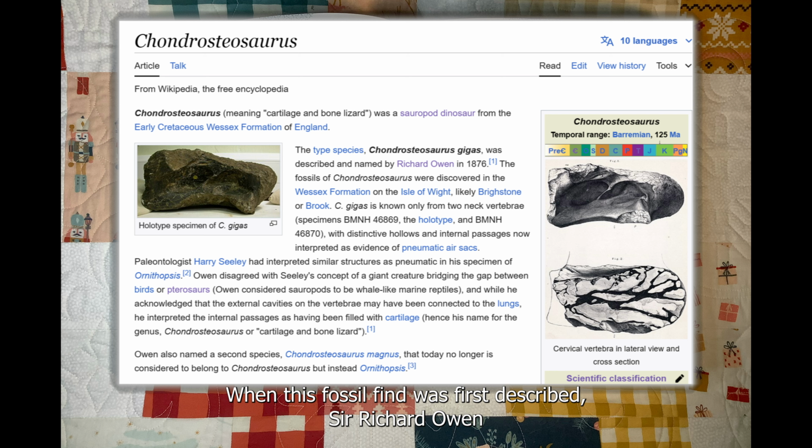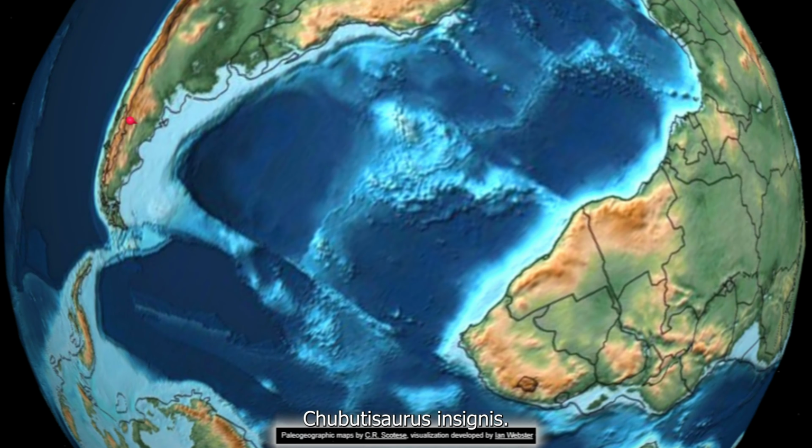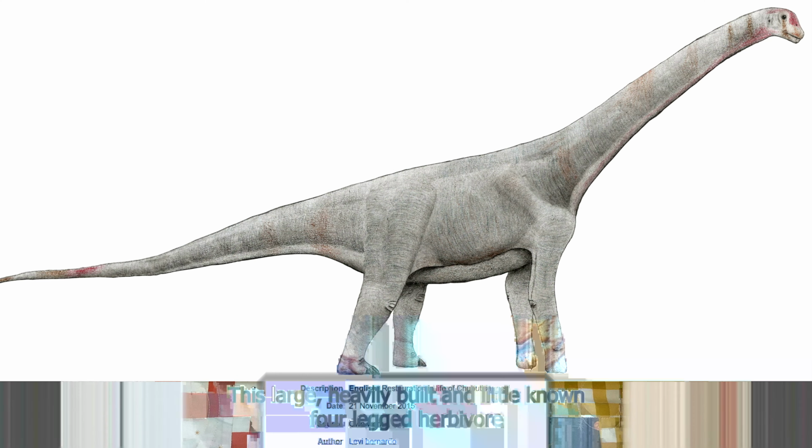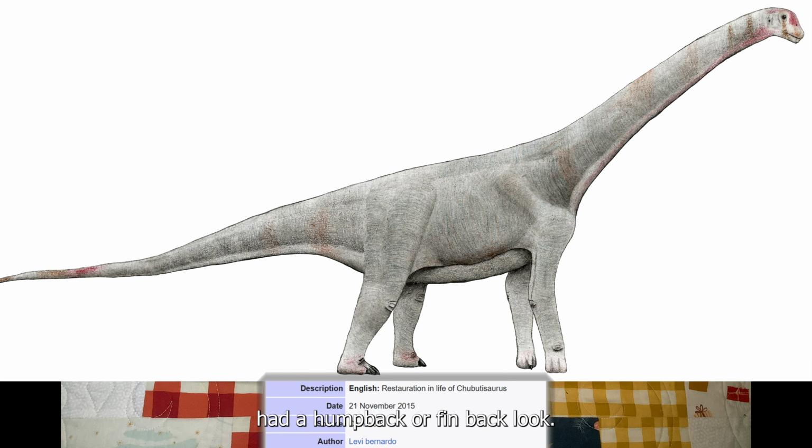When this fossil find was first described, Sir Richard Owen believed it came from an animal best suited to watery environments, a notion that has been incorrectly applied to sauropods in general for a century. From that idea, Owen believed that the animal, when on land, must have been supported by limbs of dinosaurian proportions. Chubutisaurus insignis. This large, heavily built and little-known 4-legged herbivore had a humpback or fin-back look.